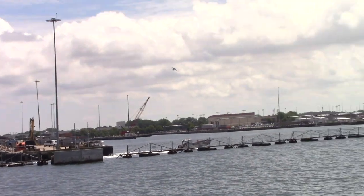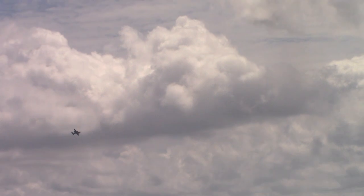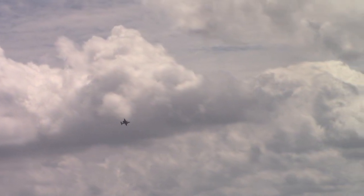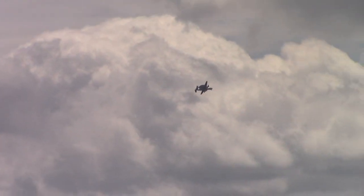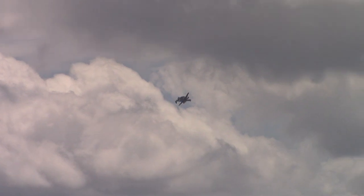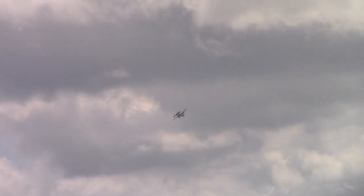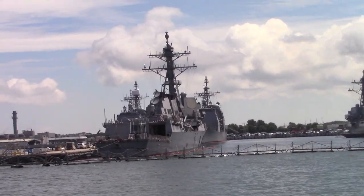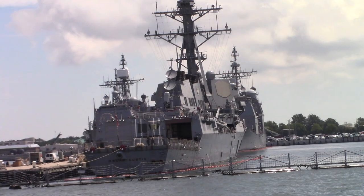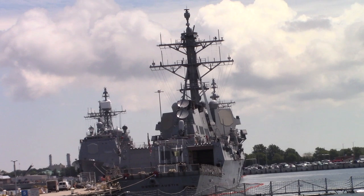However, Arleigh Burke class destroyers are newer and a bit smaller. These ships are 506 feet in length, 67 feet wide, carrying crews of 325 on board. The Arleigh Burke class ships are very capable multi-mission surface ships, carrying out anti-surface, anti-submarine, anti-air warfare, and long-range land attack. Arleigh Burke class ships are equipped with one 5-inch deck gun mounted aboard the ship's bow. A 5-inch gun has an effective range in excess of 17 nautical miles. That range can be extended to well over 70 nautical miles using particular ammunition.